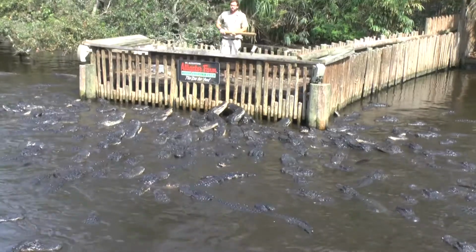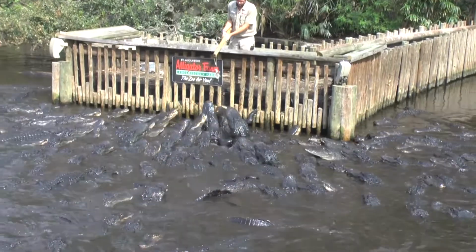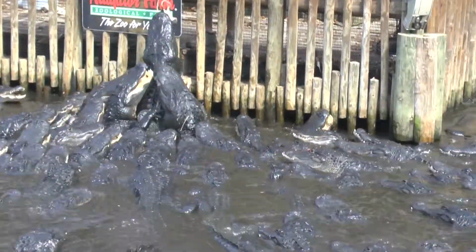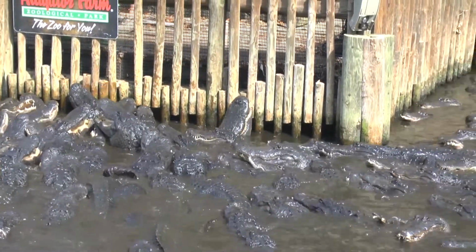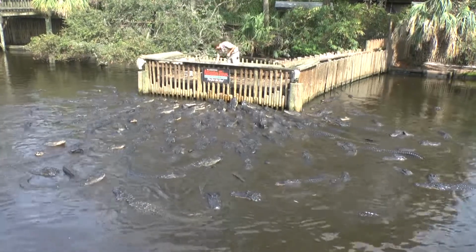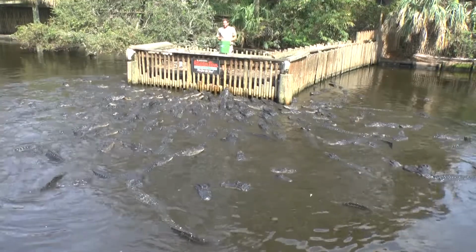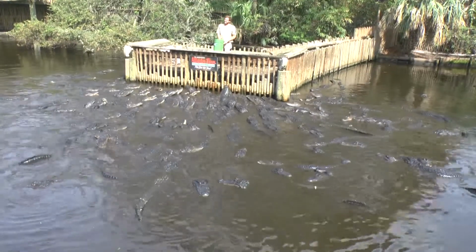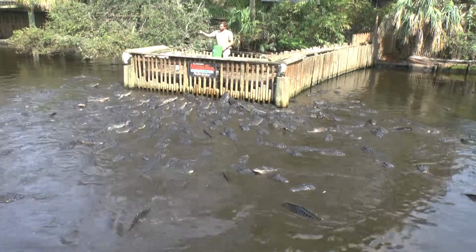Now I'm going to throw some pellets in and tell you guys a little bit about the history of our park. When they're younger, they'll eat smaller items such as small mammals, crustaceans, fish, and even something as small as snails, which they'll actually continue to eat through most of their life. Now being reptiles, they actually have a slower metabolic rate, so they're not going to need to eat all the time. They're going to spend most of their day doing what we call thermoregulating, since they are cold-blooded, trying to keep themselves cool or warm themselves up depending on the weather.